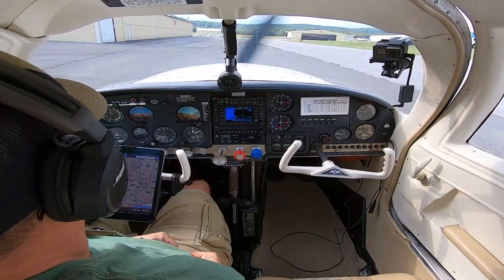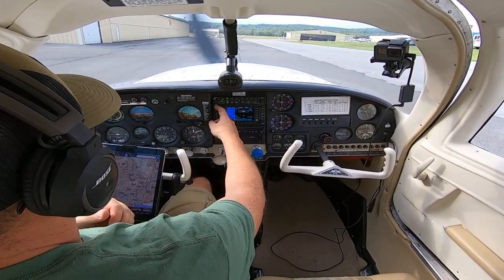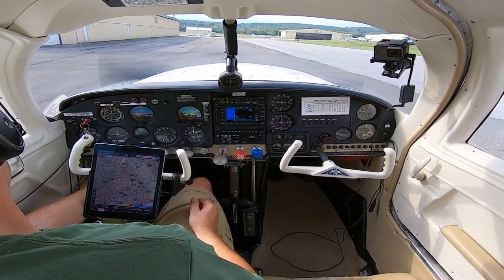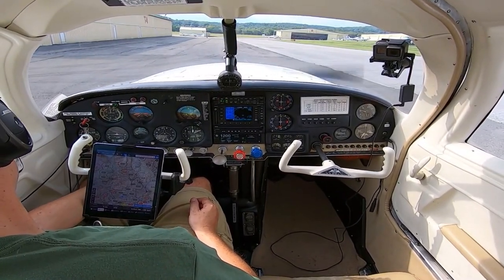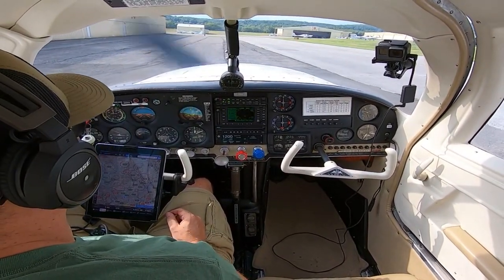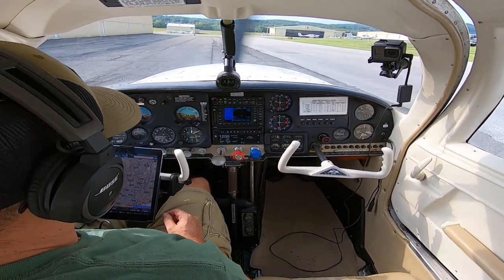Orange County traffic, 223 November Hotel, turning final runway 22, stop and go, Orange County. Fuel pumps off, lights are off, anti-collision light on, strobes on, so a lot of traffic.